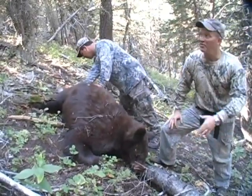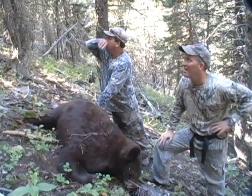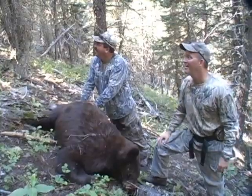Yeah, we've been tracking forever. I bet he rolled a good 50 yards. Look at that. There's two big branches up there. Looks like a tornado came down through there.